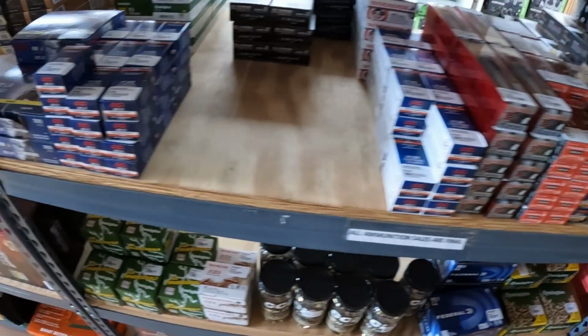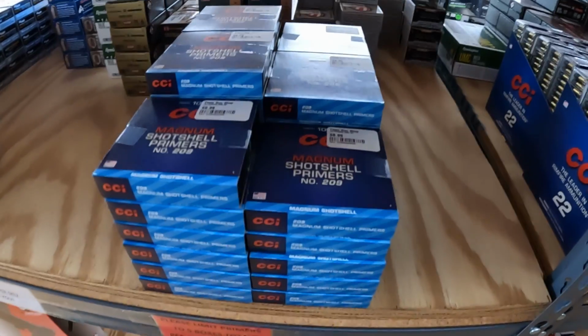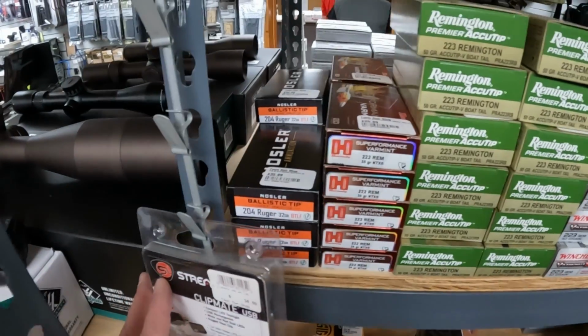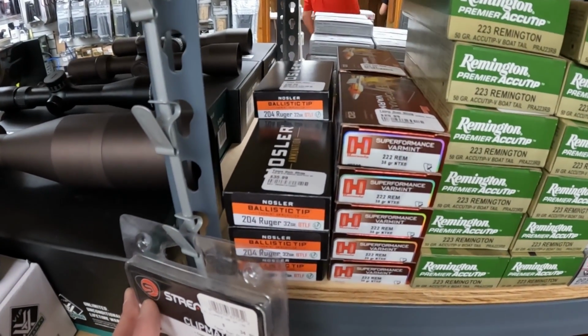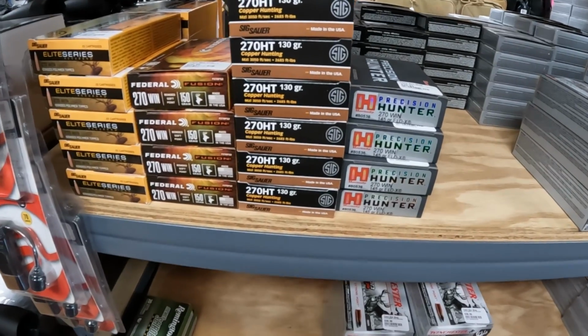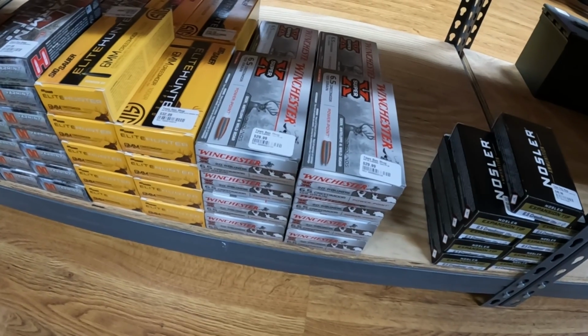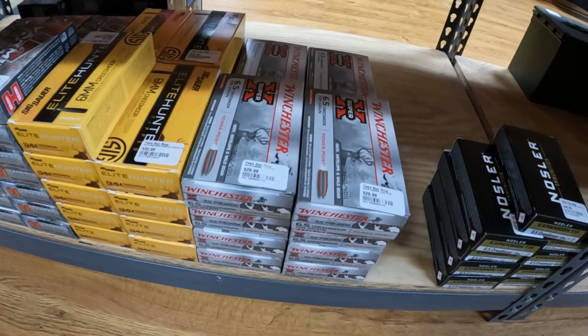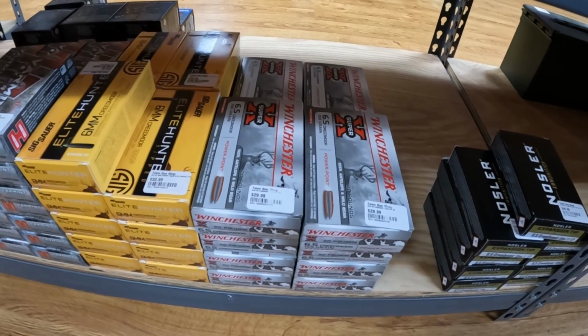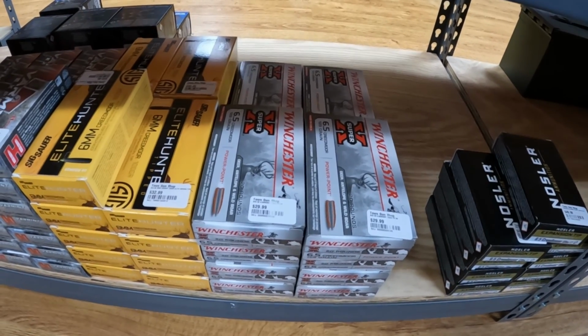Tons of different 22. About the only primers they still got hanging around is some Magnum shot shell. Tons of hunting rounds. Somebody mentioned some 204 Ruger. They got that up here too. 32 grain for $35.99. Bunch of 270. Bunch of 6.5 Creedmoor. They actually got the Winchester Super X here for $29.99. That's only a few bucks more than some old FMJ down there at the Rural King.